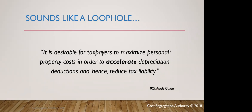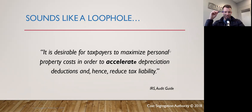And she's like, am I going to go to jail for doing this? I'm like, no, Aaron, you're not going to go to jail. This is legitimate. Here's the IRS audit guide. It's not some kind of tax loophole. A lot of big commercial developers have been using it for, like I said, 10 to 12 years. But this is from the IRS audit guide. It says it's desirable for taxpayers to maximize personal property costs in order to accelerate the depreciation deductions and hence reduce their tax liability. So I just wanted to throw that slide in there in case. It's right in the audit guide, right there from the IRS.